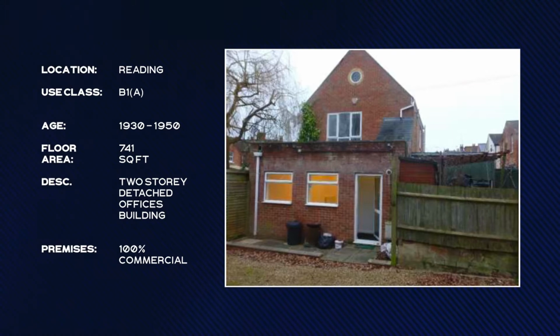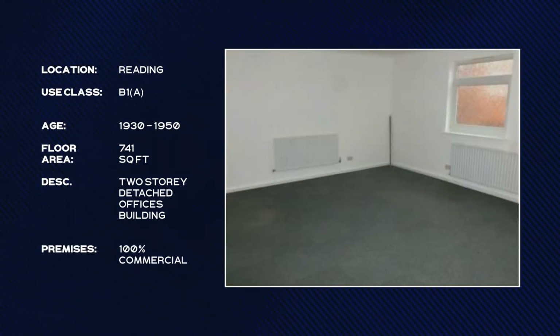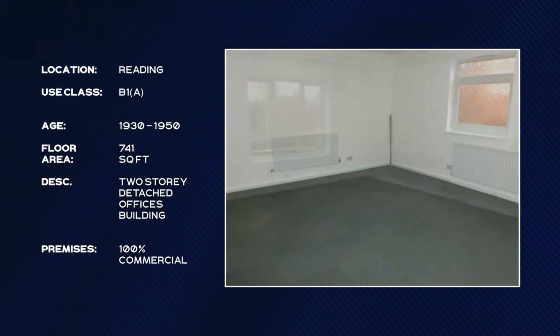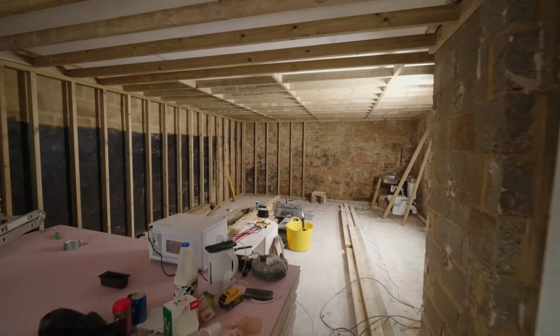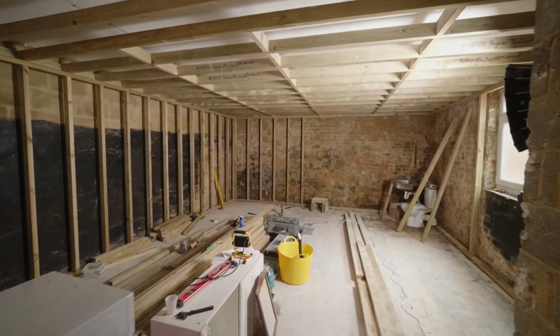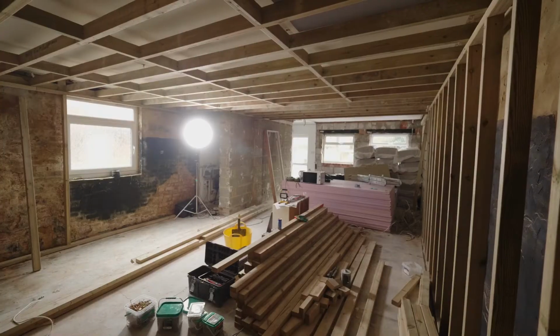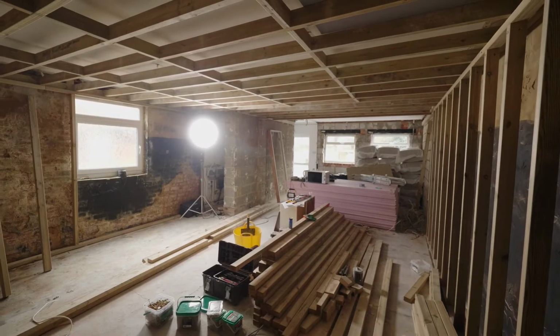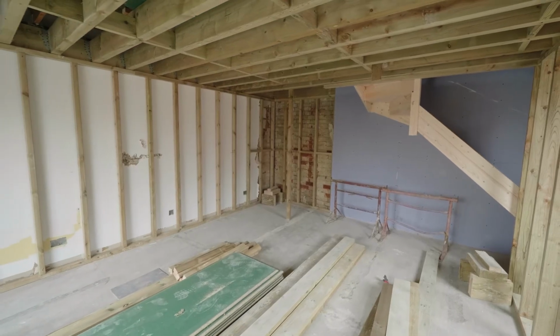This is an office, I think, being used as a B1A during that period. Up until COVID, it was always fully let, and as a result of COVID, the occupants handed their notice and left. The previous vendor was unable to re-let it, so it made sense to be repurposed as residential use.